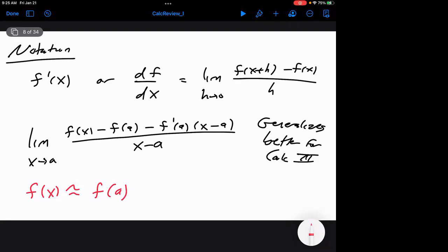So why don't I put in a little bit more? What if I know my instantaneous speed at time a? I know not only where I am, but how fast I'm traveling. So then if I wanted to know where I would be at time x, I could say, what if my speed was always my speed at time a, and then I multiply by the elapsed time? If I do that, this should be a pretty good approximation. And this is essentially the tangent line approximation.